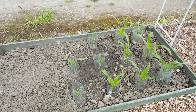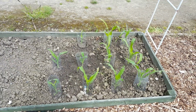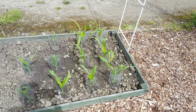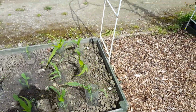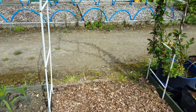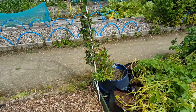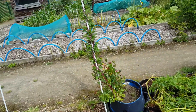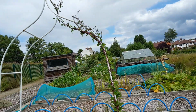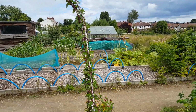This bed here, we've got 11 out of the 12 that fired, and that is the sweet nugget variety. We do have the blood red ones, but they're currently at home, so we'll have to show you their progress in a home update. The honeysuckle plant, don't know if you can make it out, it's doing really well. It's managed to train itself halfway around the archway now, so that's really good.